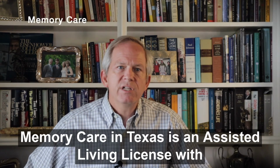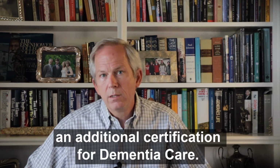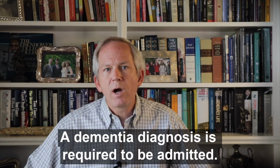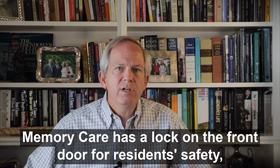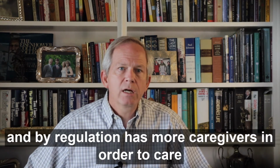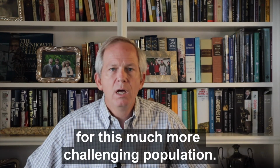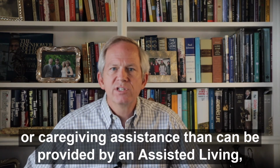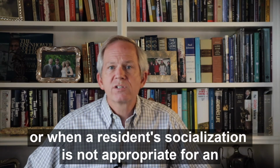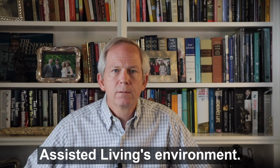Memory care in Texas is an assisted living license with an additional certification for dementia care. A dementia diagnosis is required to be admitted. Memory care has a lock in the front door for resident safety, and by regulation has more caregivers in order to care for this much more challenging population. Someone goes to memory care when they need more supervision or caregiving assistance than can be provided by an assisted living, or when a resident's socialization is not appropriate for an assisted living's environment.